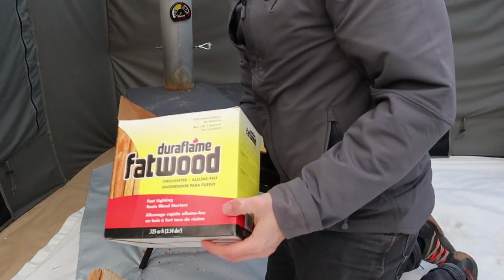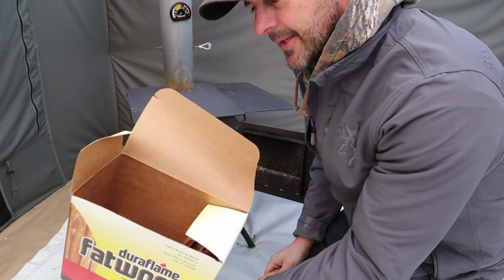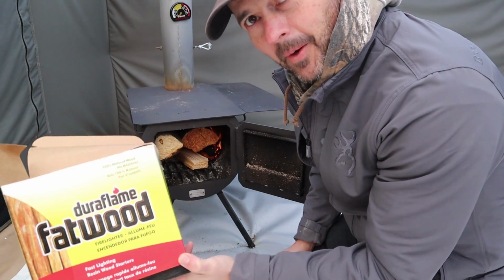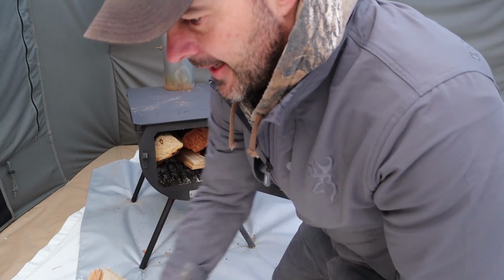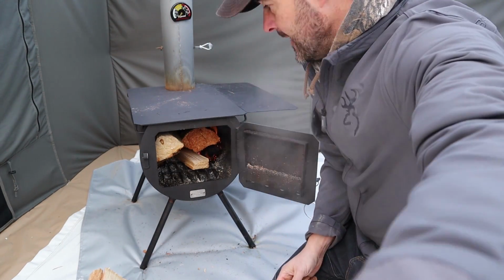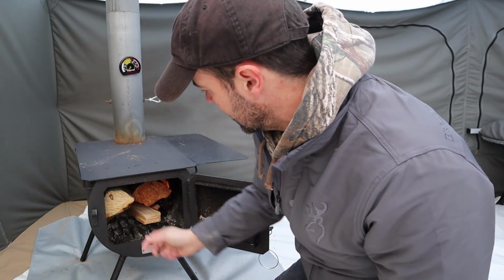Sometimes a paper towel doesn't quite do it, so I throw in these fire lighters. I love these fire lighters. I also got those at Walmart, back by the hardware area. I love them. You only need a couple of them, and they burn really good.